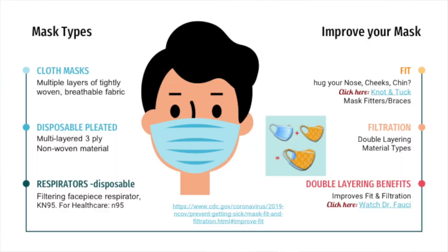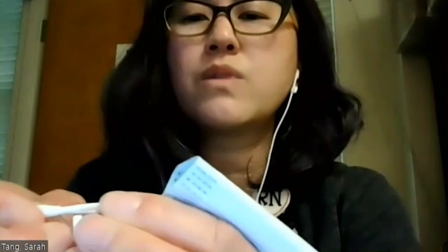What you do is you can take your surgical mask, and if you fold it in half, basically take the loop, you tie a knot on one end of the loop as close to the mask as possible. And you do it to the other side. And then basically when you put it on, it's going to allow you to get a better fit around the nose, the cheek, and the chin. So right there. And then it's called knot and tuck because you're going to tuck the sides like that in. So it's actually better fitting on your cheeks, your chin, and over your nose.